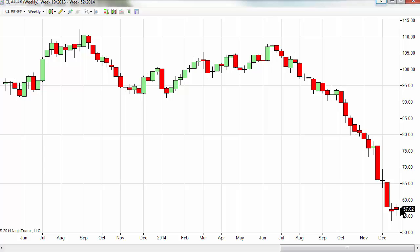It's not moving back up. Equities market strong, dollar strong, and of course we're seeing gold weak. I would expect those trends to continue between Christmas and New Year's. However, anything is possible when you have very thin markets.